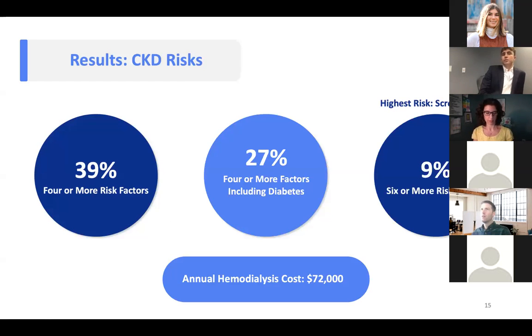So we also completed a sub-analysis on patients with chronic kidney disease, CKD, who are known to be at particularly high risk for healthcare utilization. So our study found a considerable number of patients in the sample with high predicted costs and high risk for CKD onset or exacerbations, all who were not previously identified as at risk or diagnosed with CKD.